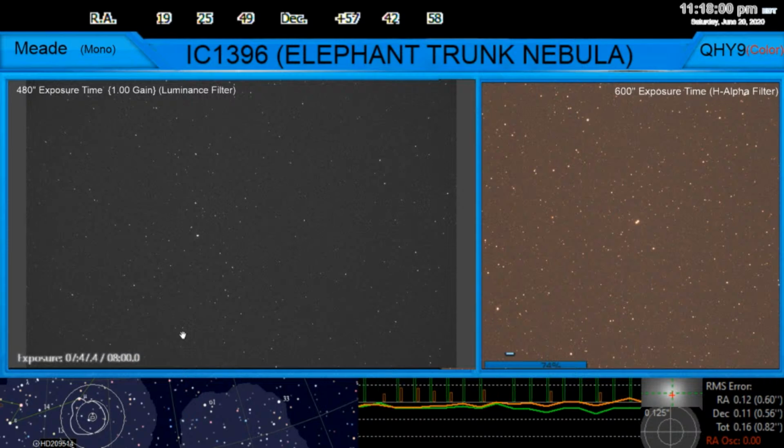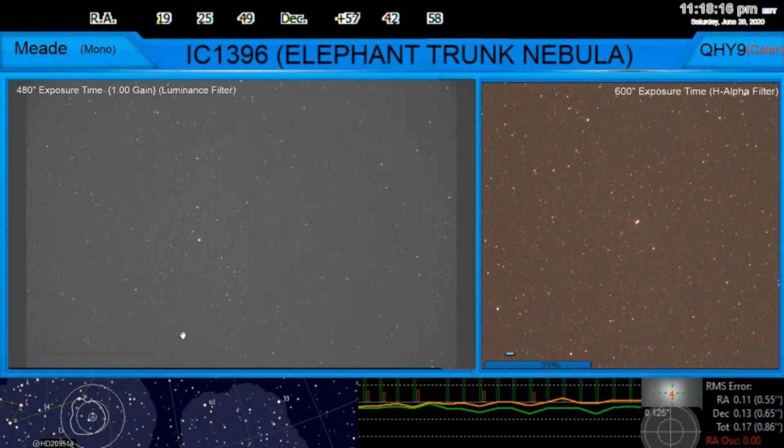For the camera on the right, what the frig is teal? Well, teal is pretty much blue-green. It sits at about 500 on the light spectrum scale. 500 nanometers is pretty much where it sits.